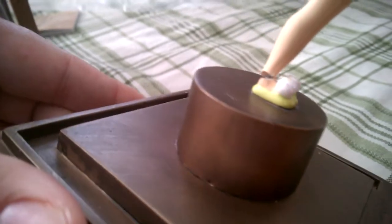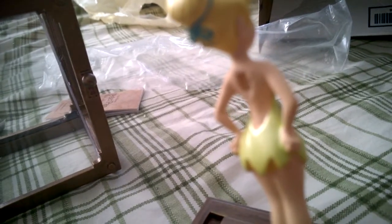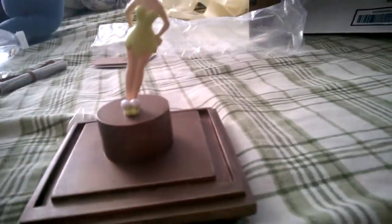Damage on the base. This, where the wings are also torn off. Okay, this is how this base is set on, with the small groove in front, door in front.